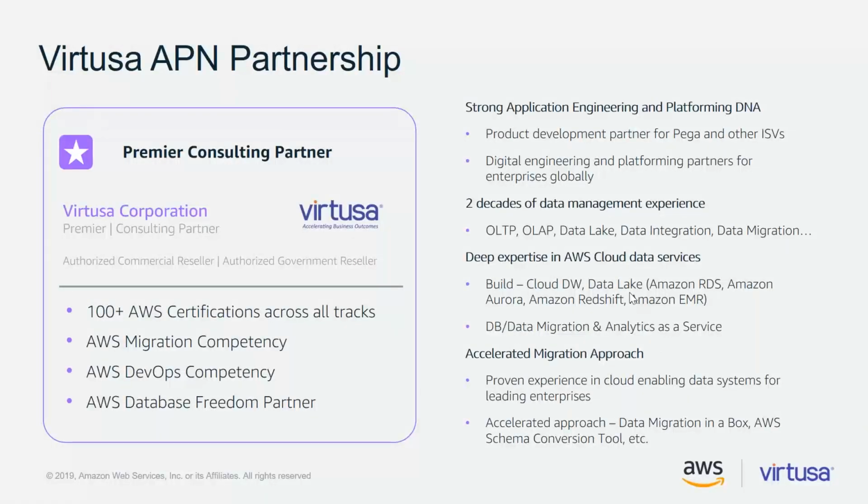I want to talk a little about Virtusa's AWS partnership specifically. Virtusa is an Advanced Premier APN partner. Virtusa actually has around 100 plus AWS certifications across all tracks. Virtusa has a huge migration competency to migrate application and database workloads onto AWS. Virtusa has a huge DevOps competency on AWS, and Virtusa is a big database ready partner for AWS.